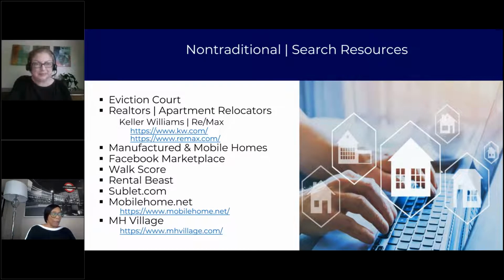When you need to find affordable housing for larger families, and when I looked at Texas, we got a lot of larger families, I did searches for manufactured mobile homes. That's another option. And I have the two top biggest mobile home manufacturers on this site. And then you can go to mobilehome.net and they can pull up manufactured and mobile homes that are for rent.